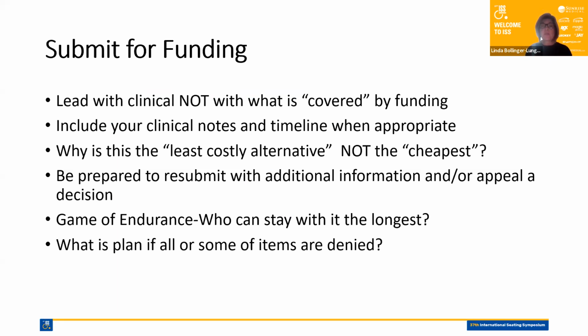I think you need to be prepared to resubmit with additional information and attend an appeal if you have that opportunity. I have found that if you go to an appeal and you're prepared with your notes and why you made those decisions, rational decisions, and you bring your family and the end user with you, that you can have some success. Sometimes it's submit again, but a lot of times I've had a denial overturned on appeal.